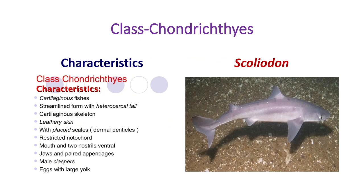Due to the absence of air bladder, they have to swim constantly to avoid sinking. Heart is two-chambered and they are cold-blooded animals. They lack the capacity to regulate their body temperature. Sexes are separate. In males, pelvic fins bear claspers. They have internal fertilization and many of them are viviparous. The best known examples are dogfish, sawfish, and great white shark.